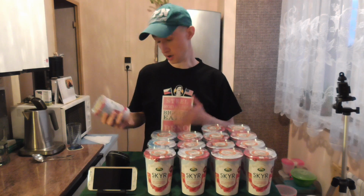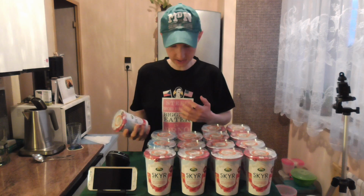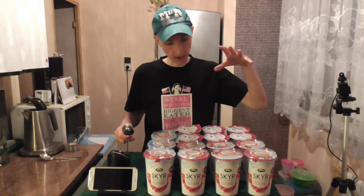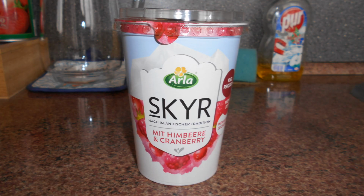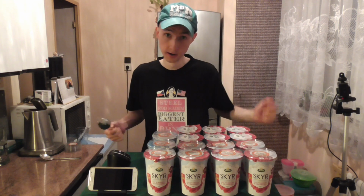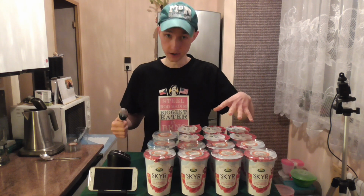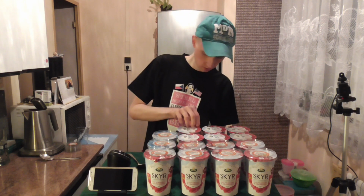So I'm definitely not sure if I can eat everything, but let's see how many I can finish. So let's start. Okay, I'm ready. I got 13 with raspberry and cranberry flavor, and 2 nature flavor, because I couldn't get more with the raspberry cranberry, and I wanted 15. So let's open the first row.